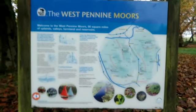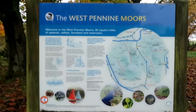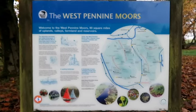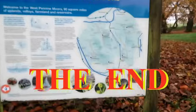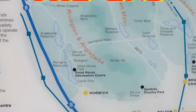I'll just do this sign. You can see the West Pennine Moors based around all the areas here. Yeah. Just zoom in on that area we've been on, sort of round Rivington and Horwich.